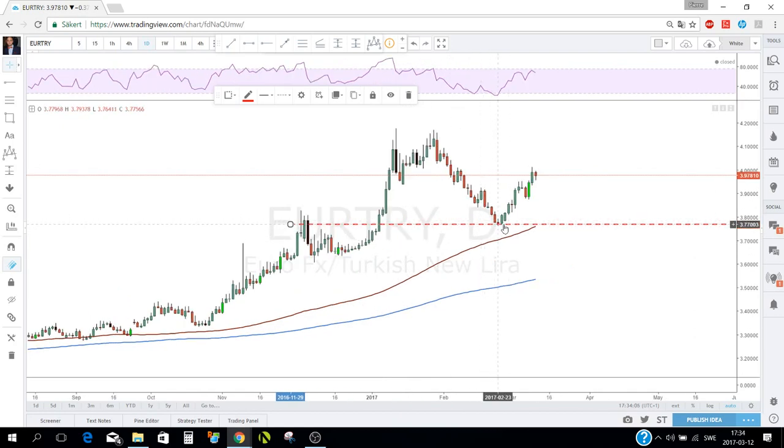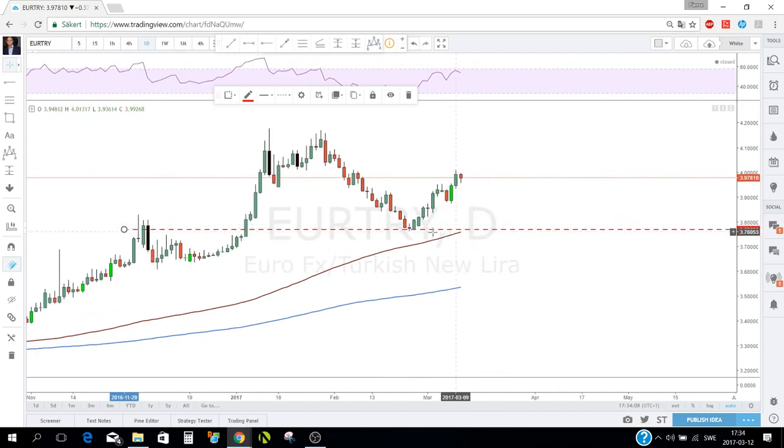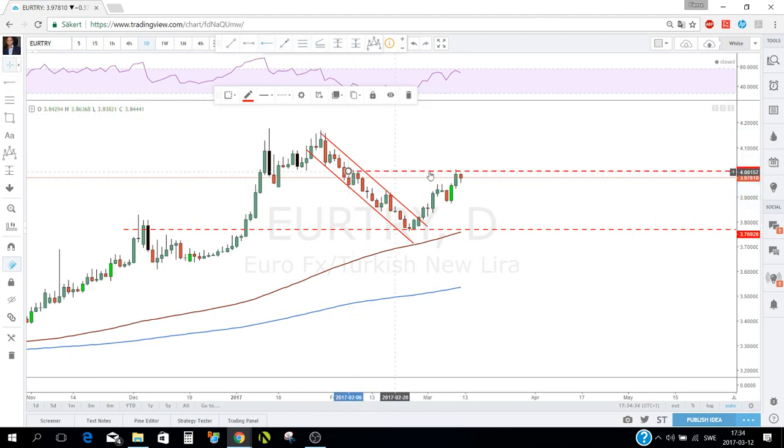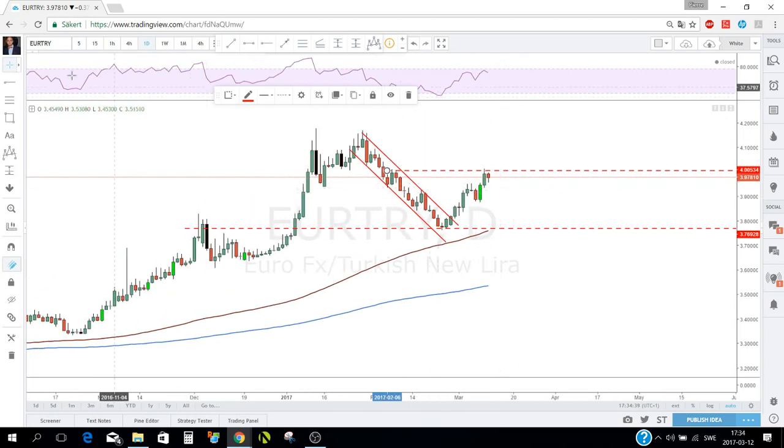And as you see, this pair, like the USD Turkey, found support back down here at this level and broke this down channel. Let me put this one here, so the downtrend channel was broken. It looks like it didn't really break those highs yet, and that was the same also on the USD Turkey. What you want to see for more to the upside is a break of this structure and a retest.